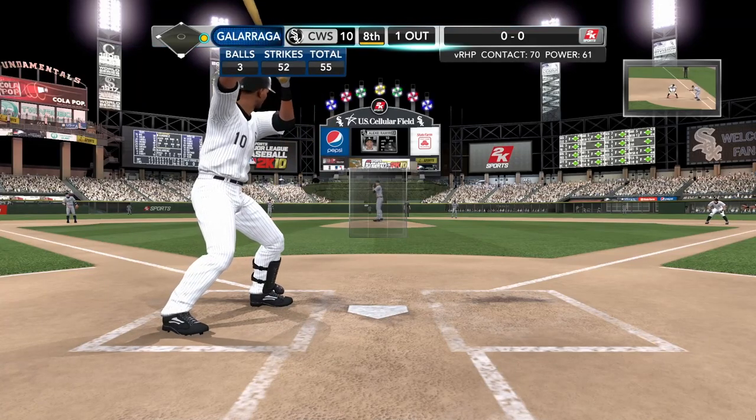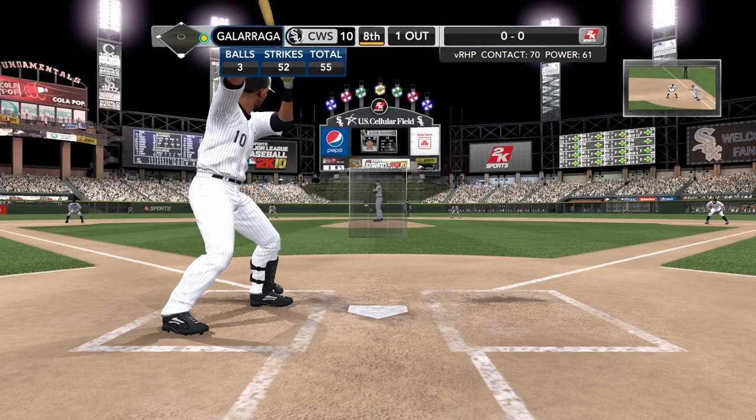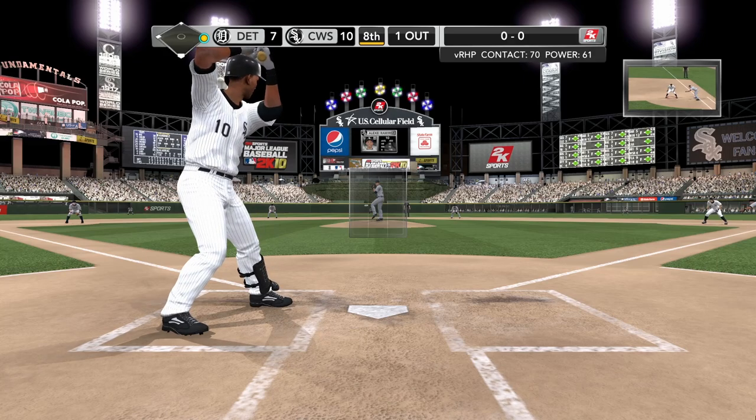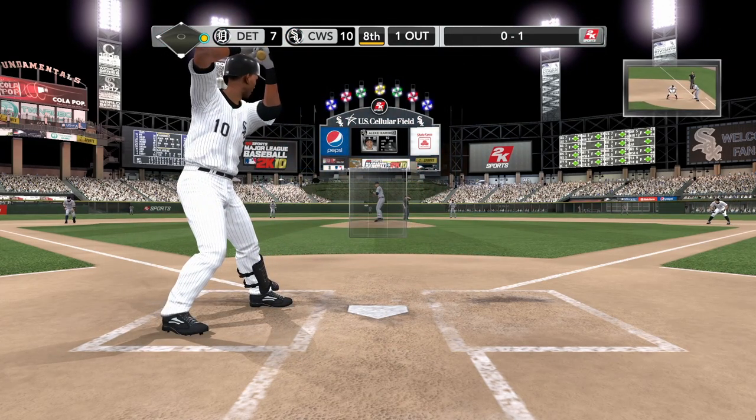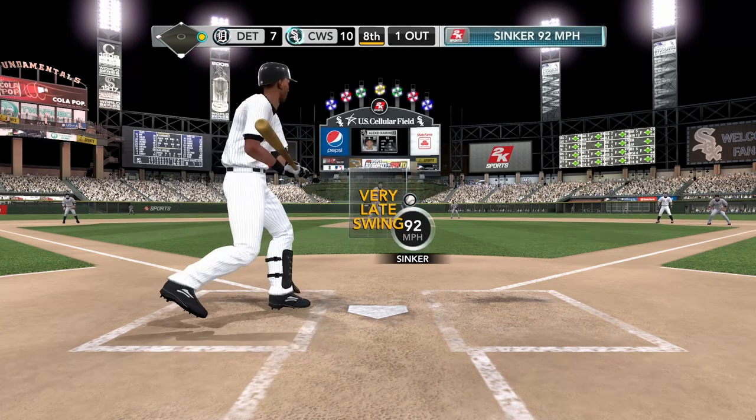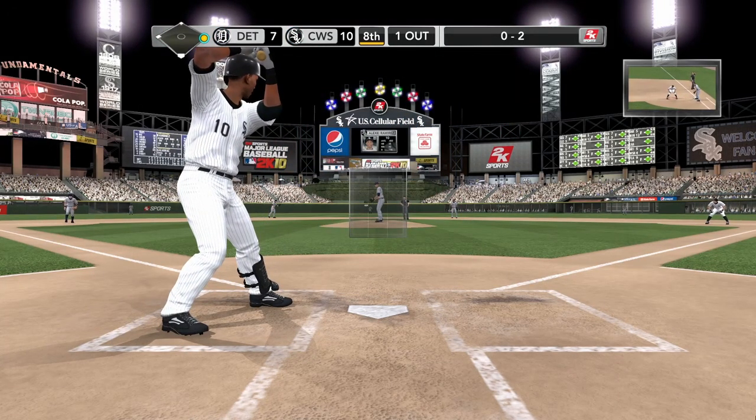One down, runner at first. And Ramirez settles in, first pitch. Swings on that first pitch, misses the fastball, 0-1. One for six career numbers for him against Armando Galarraga.